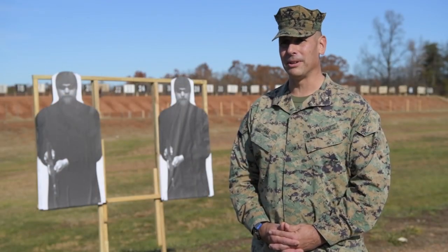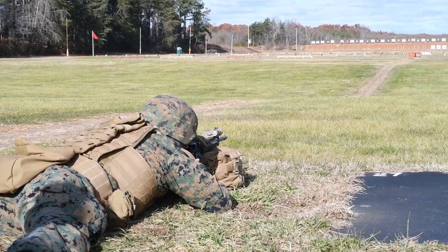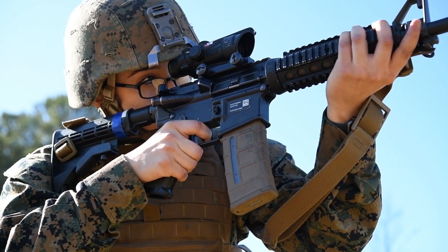The way we intend to score this is determining a minimum qualification threshold in all three of those events. Very similar to the way the CFT and the PFT are scored, a Marine must achieve a minimum standard in each of those three events to qualify in the overall course of fire.